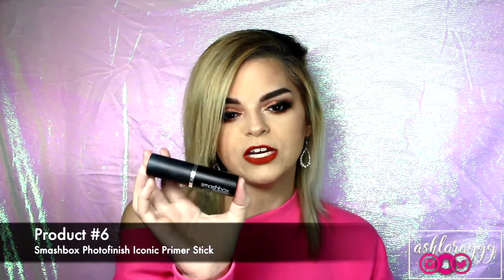Okay, next on the primer type product is the Smashbox Photo Finish Primer Stick. I have used this quite a bit, but it's kind of gotten thrown to the back burner the last month or so. This is how much product is left, which is really not that much less than what was in here to begin with. But I want to finish this up because I'm tired of looking at it too. It's getting on my nerves and it's getting in my way.